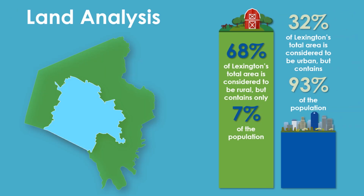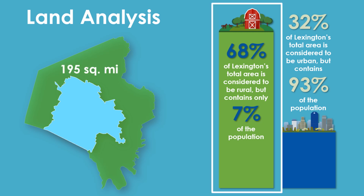The establishment of the urban service area has meant that we have met the challenge of becoming a more efficient community in how we utilize our land. Lexington is a community of greater than 320,000 people. Currently, our rural service area is a total of 195 square miles, or 68% of Fayette County's area. It also contains just 7% of our population.